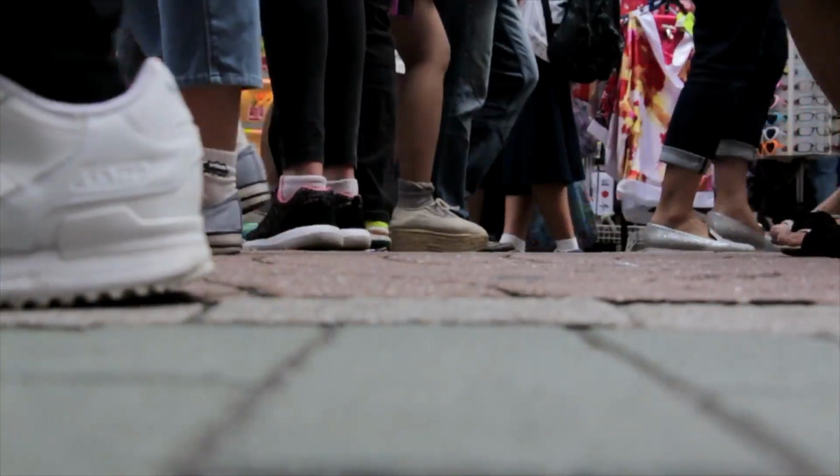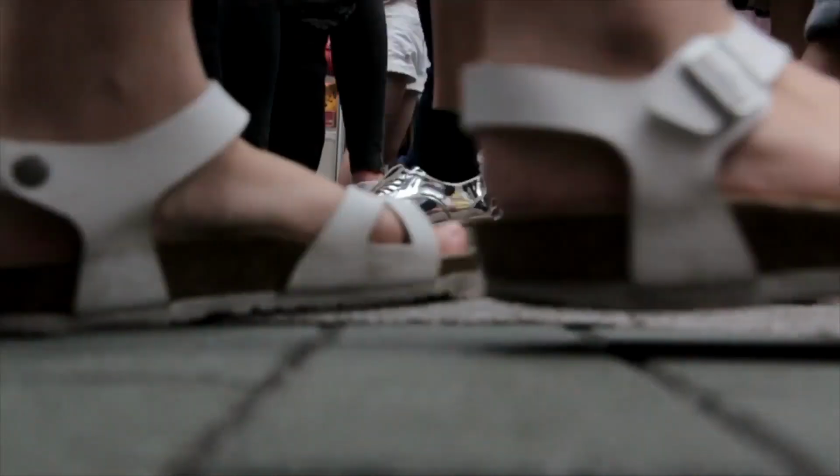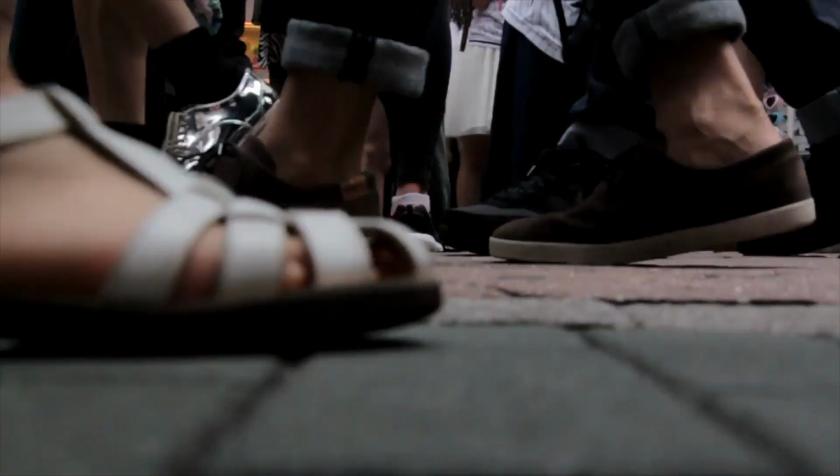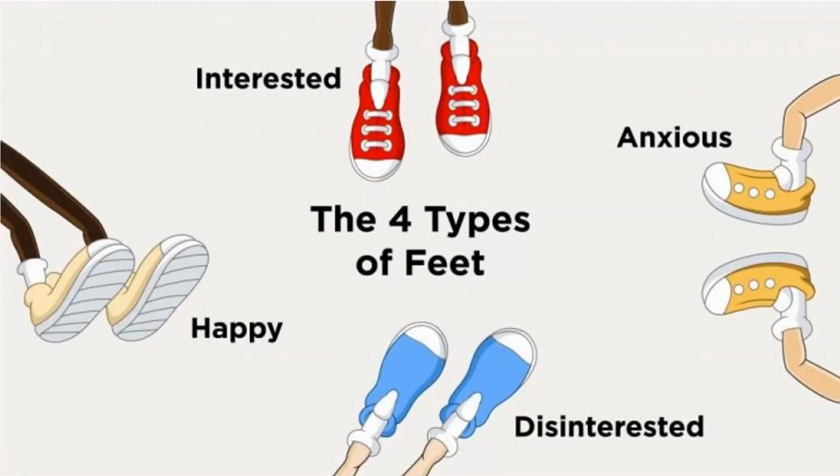The one body part that you should always be paying attention to when analyzing body language are the feet. Unlike the face, feet body language doesn't lie. Yeah, eyes may be the window to the soul, but feet definitely take second place. There are 4 kinds of feet body language, and we're going to discuss all of them.